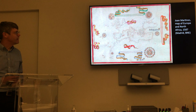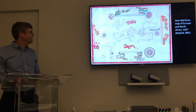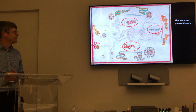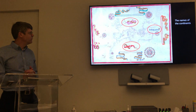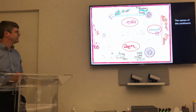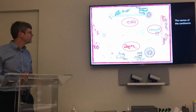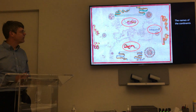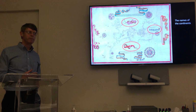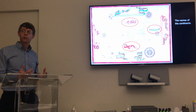Joan Martinez, map of Europe and North Africa, 1587, in the National Library in Madrid. This is a particularly interesting case, I think. So this is based on nautical chart traditions. So there's no need really to put any geographical information in the interior of the lands, but we have these names of the continents, which on the one hand are helpful. They convey geographical information, but these elaborate banners seem designed to consume space.